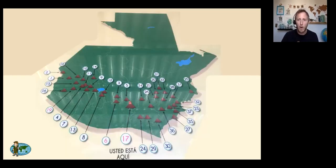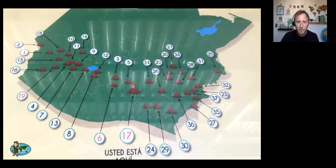So when we look at Guatemala, the number varies on who you ask, but at a national park that we went to at the Volcan Pacaya, they listed 37 volcanoes in the small country. So there's a lot of volcanoes in Guatemala.